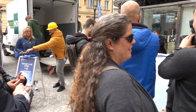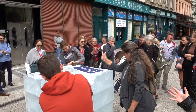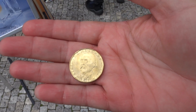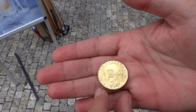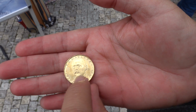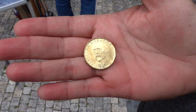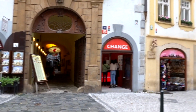I'm thinking Sarah wants to take a hack at it. It's a limited edition coin. It's worth 20 crowns, koruna, which is one US dollar. And this is the first president of the Czech Republic on the front. And it's limited edition. So you're chipping for money. Yeah. And got all these little alleyways that lead to restaurants.